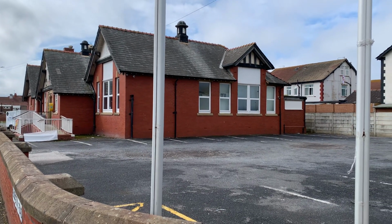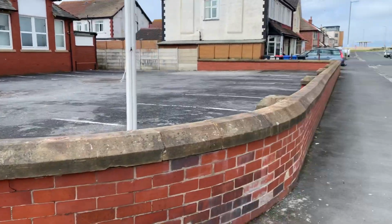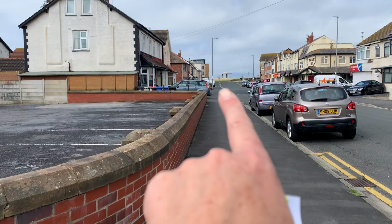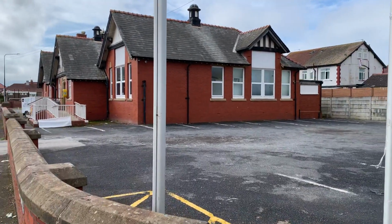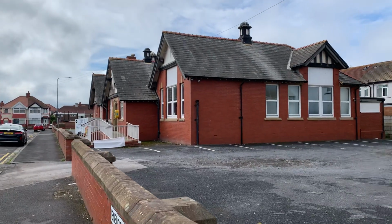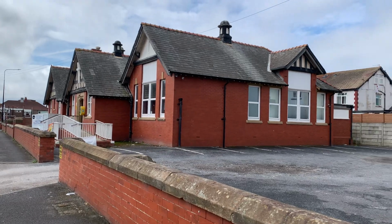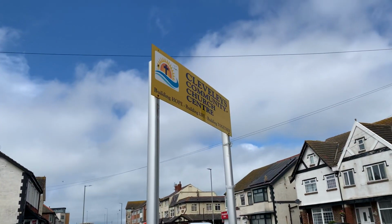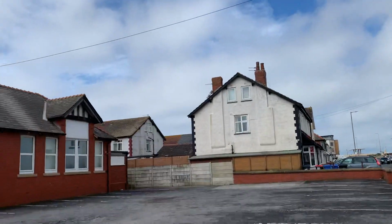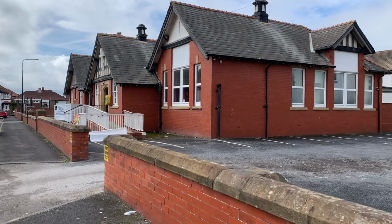We are on Beach Road. That's Kensington Road, and this is Beach Road, and just down there is the sea. And this is what you might remember as Beach Road Primary School, but is now today Cleveleys Community Centre. It's actually Cleveleys Community Church Centre, because it's used as well by a very vibrant and lively church.